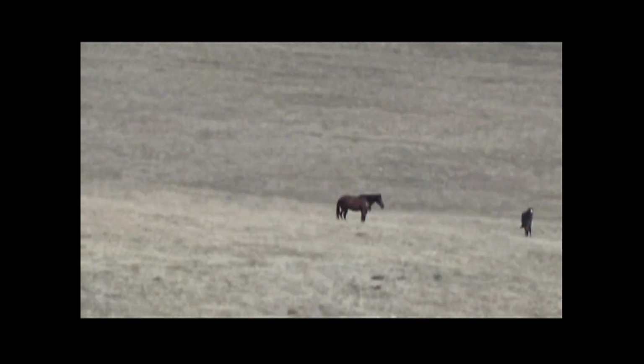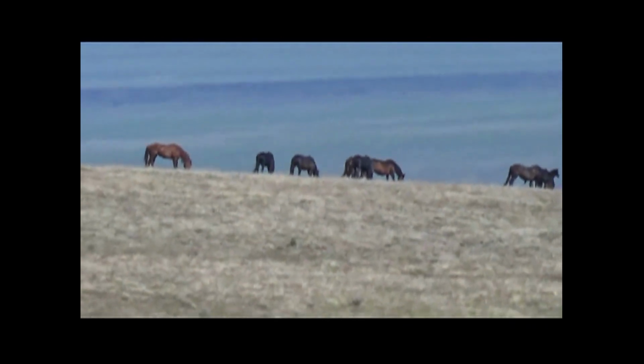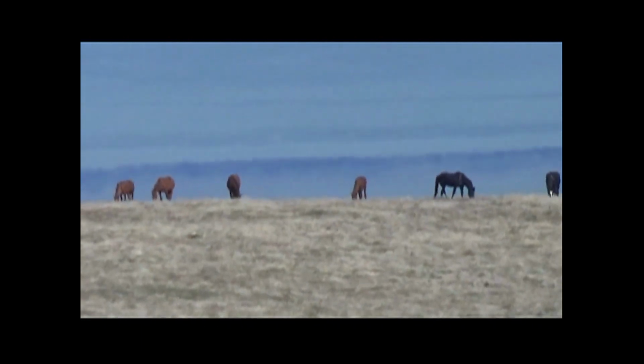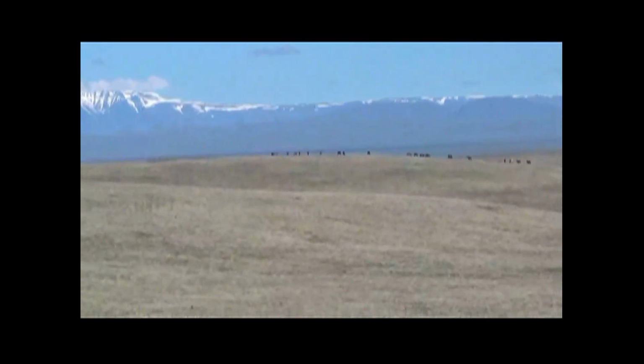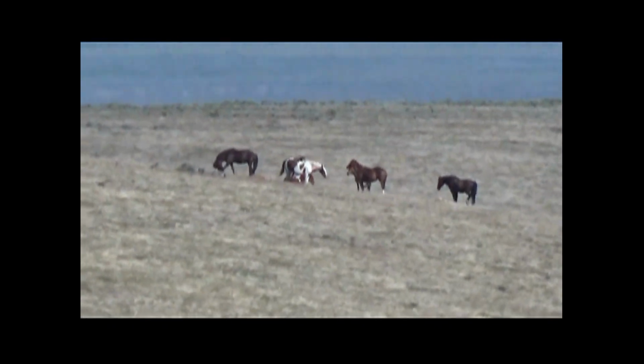Then we look out toward a little pond out in the desert, and we see a herd of wild horses, and there were 29 in this herd, horses of all colors, and what nice horses they must be. There were several mares with very small colts out in the group as they graze around on a hillside for whatever grass they can find, but the grass is starting to come fresh and green, so they should have plenty to eat. There's some real pretty pinto horses as well as every other color in this band of wild horses.